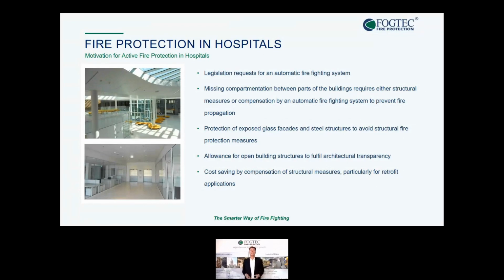And in some cases, also an active firefighting system can have cost-saving aspects, particularly when we talk about compensation of structural means. Instead of fire-rated glass, if ordinary glass can be used because of the cooling potential of an active firefighting system, this can, for the entire project, mean that the building can be erected more cost efficiently. So these are the general requirements and need for active firefighting systems.